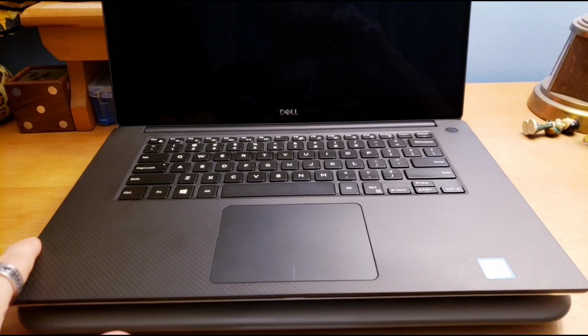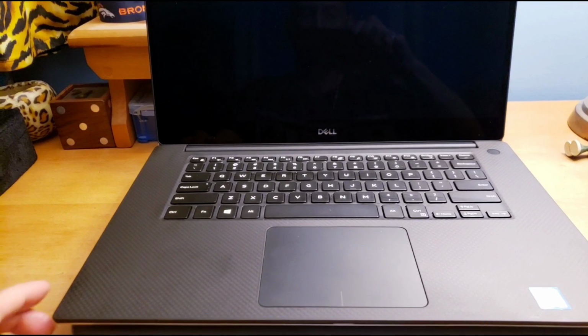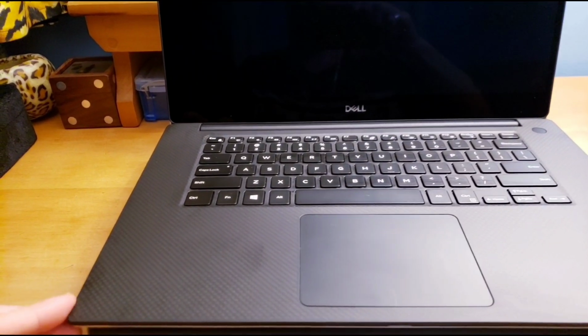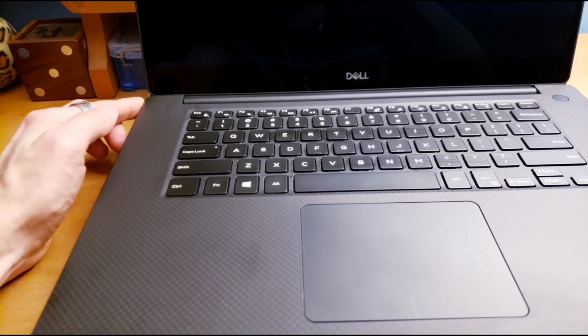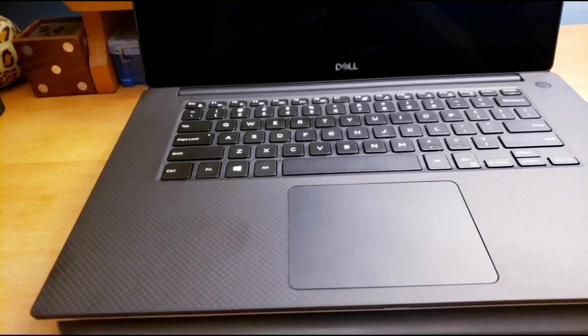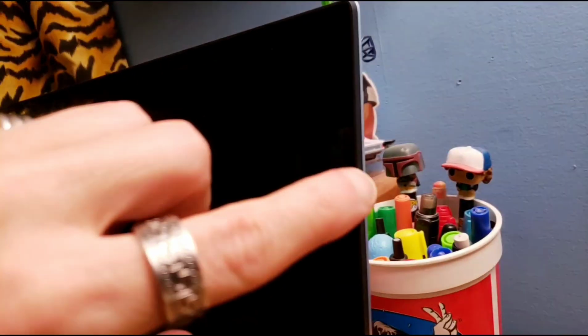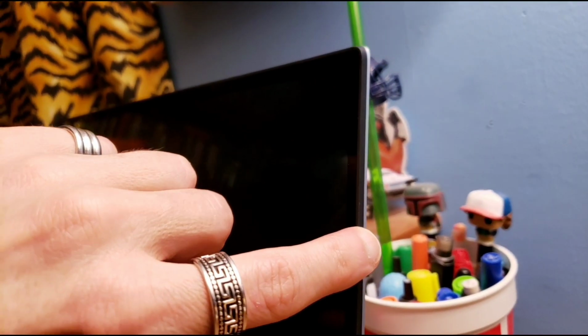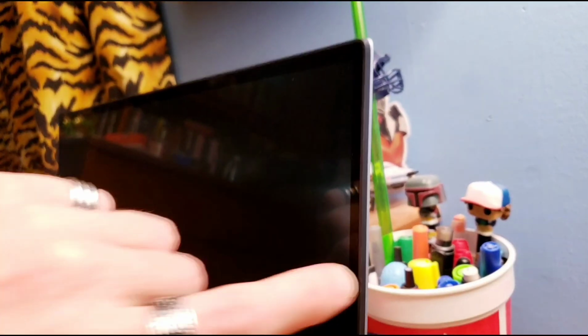And going from left to right, that's 14 inches across. And then going from the bottom to the top, that's 9 and a quarter inches. And it's also very thin, the screen. So let me come over here and show you guys. When we're talking thin, right? This is only 3/16 inch, very thin.